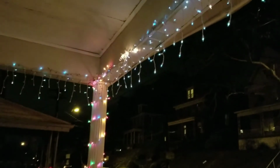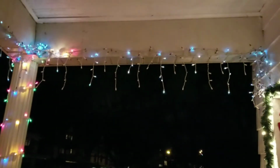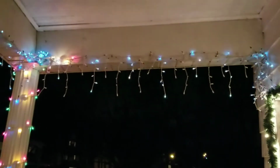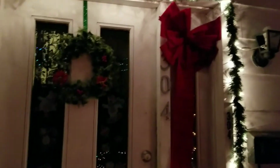We got the icicle lights up. This one I have to replace because only 1 strand's working. It was all working when I first put it up about a week ago, and now only 1 is working, but whatever. I got my garland around the doorway, the 2 bows.